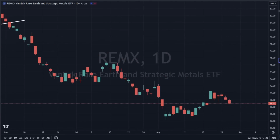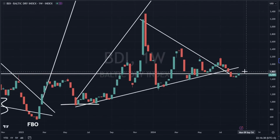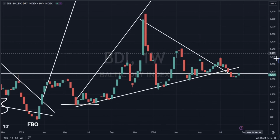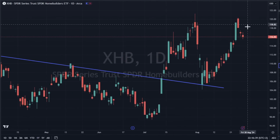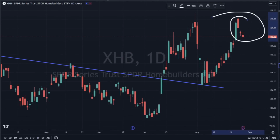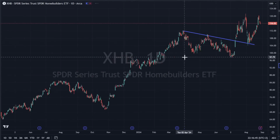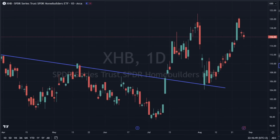A little bit of selling pressure across the board here, guys. Baltic Dry Index right below support, and we'll probably see if we can get through that support resistance level. XHB down 0.74%. It doesn't look too bad. Not huge selling pressure. Not big elongated candlesticks, but it doesn't like the increase in interest rates on the 10-year. That's why all these are down.